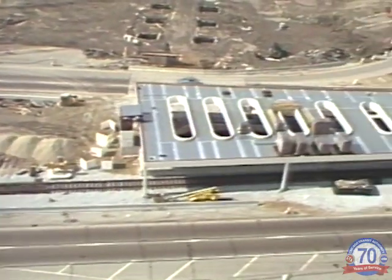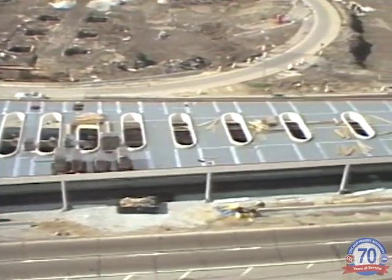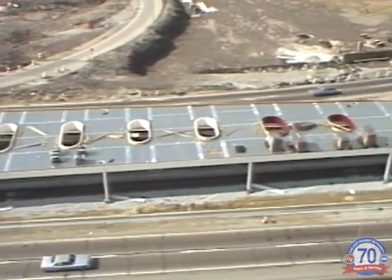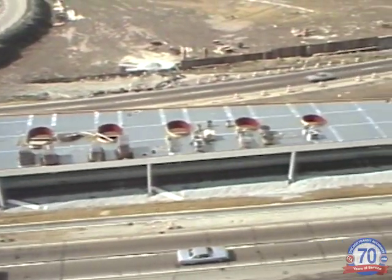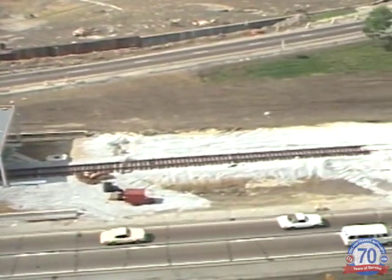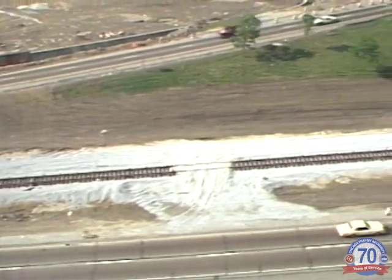The canopy structure is progressing, with structural work essentially complete. Conventional roofing work is continuing. Column cladding and fascia have been affixed. The retaining wall in the background is being constructed to define the parking area and retain the side slope of the highway.